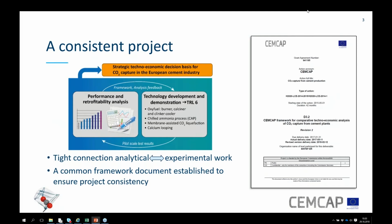Something that's been very specific about CEMCAP has been the consistency of the project. We have done analytical research, talked about performance and retrofitability analysis. We have also had quite a lot of experimental research. We wanted consistency so that the experimental research can feed into the analytical research, so that we can draw consistent conclusions and come with recommendations afterwards, with this tight connection.